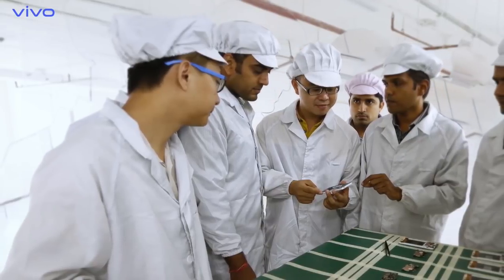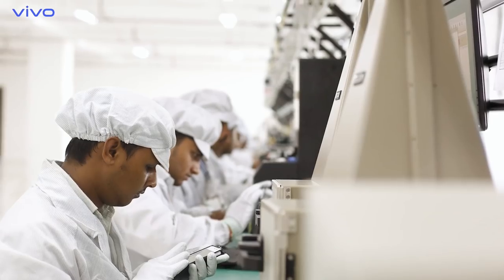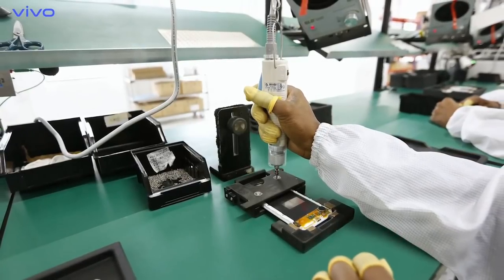We at Vivo are committed to Make in India. So all the devices sold in India are also made in India. As India is a top focus market for Vivo, we were amongst the first smartphone companies to set up our own manufacturing plant in the country. Innovation and customer satisfaction is what drives us at Vivo.